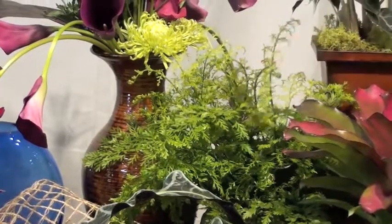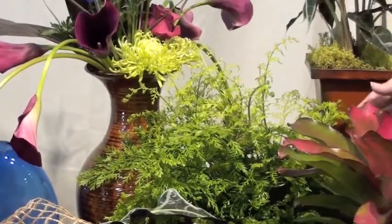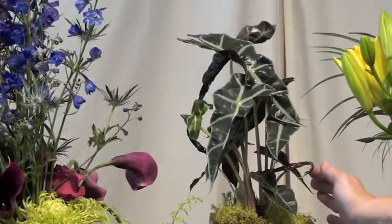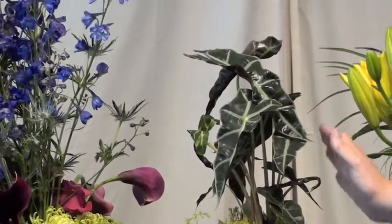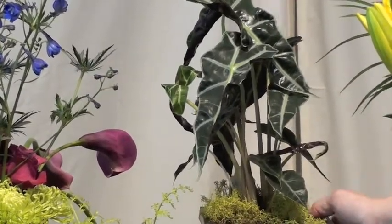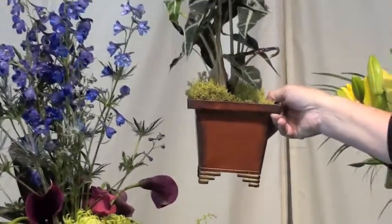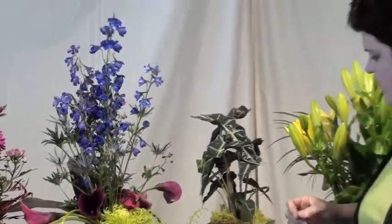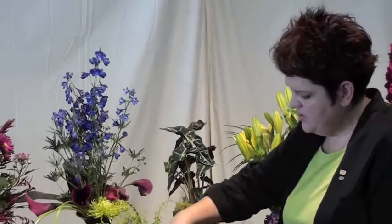So here's a mother's fern. We had a Boston fern over on the other side. And then here is a unique plant that's called the alocasia, which has some unique foliage and really draws you in. But it's simply put into a great architectural container, kind of that Art Deco feeling on that container. And here you can see alocasia can also be cut up.